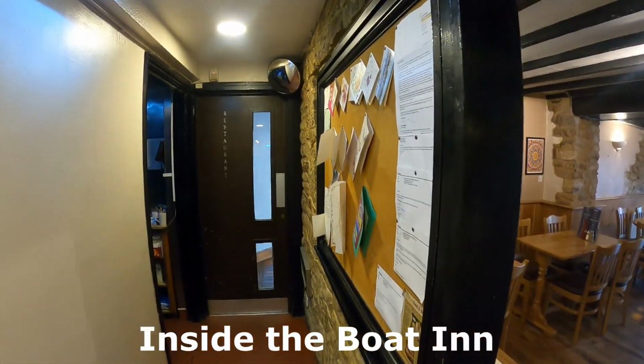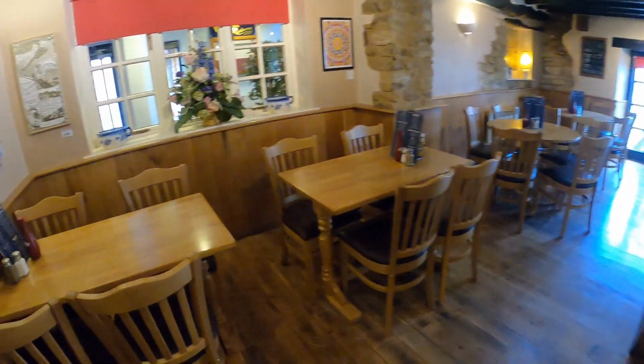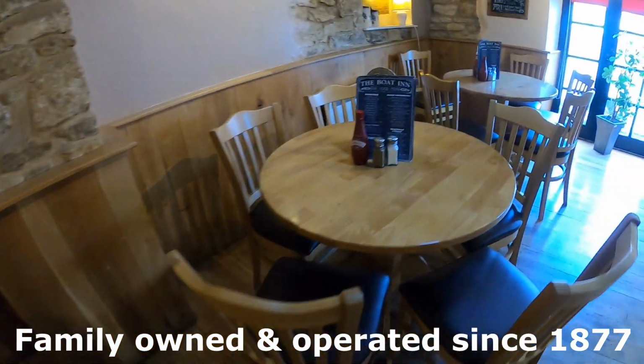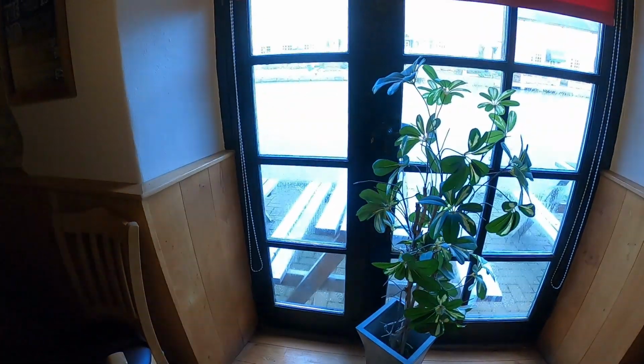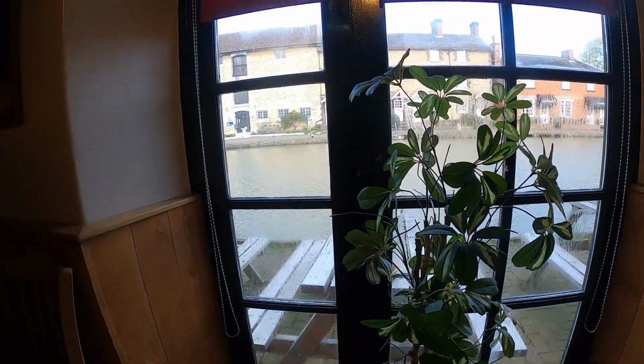We have a restaurant which takes you upstairs. This is the bistro. Lovely decor, nice wooden tables and chairs, soft seats. Lovely and warm in here. And if you're lucky enough, you can get a seat looking right out the window.